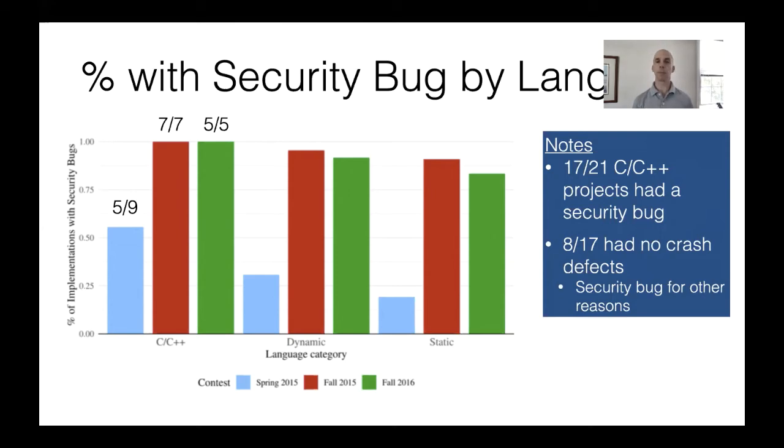Now, your first thought might be that the reason for the difference is C and C++'s lack of memory safety. That is, there were more crash defects. But in fact, that's not the entire difference. 8 out of 17 of those projects had no crash defects, but they had a security bug for other reasons. They misimplemented access control, for example, or they used the wrong amount of randomness. They didn't use encryption, something like this. It wasn't just exploitability based on buffer overruns.